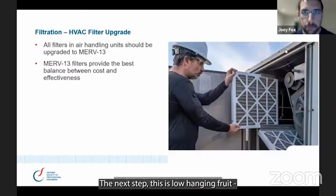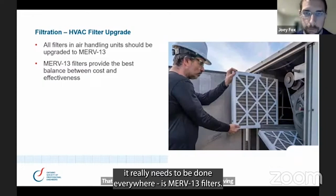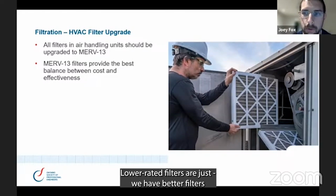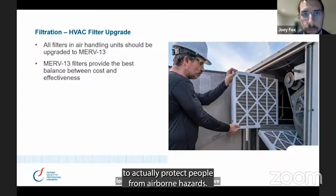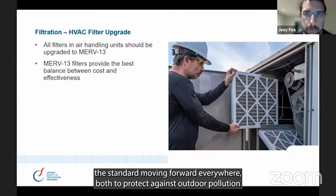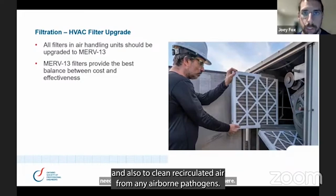The next step, this is low-hanging fruit and really needs to be done everywhere, is MERV 13 filters. Just like surgical masks, I don't see a huge use. Lower rated filters are just, we have better filters to actually protect people from airborne hazards. It's low-hanging fruit, and that's what really needs to be the standard moving forward everywhere, both to protect against outdoor pollution and also you clean recirculated air from any airborne pathogens.